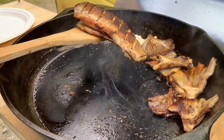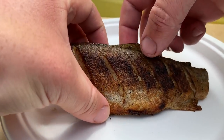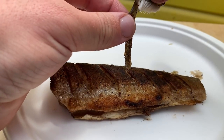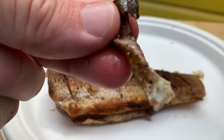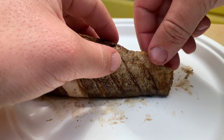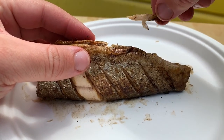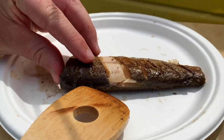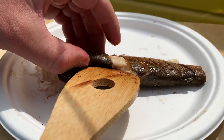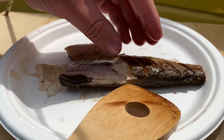Trout is done. Now that the trout is done cooking, it's really easy to remove these bones. Look at that, come right out. Ooh, little skin snack here. Mm. Oh man, delicious. And it's also really easy to just pull this little fin here and these two little belly fins. Now what we're gonna try and do is just pull that meat right off of the bones. That's always how you know a trout is done. Look at that. Just came right off.